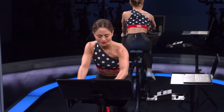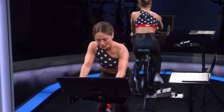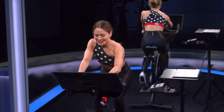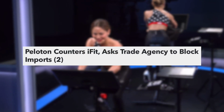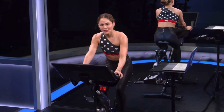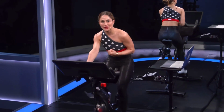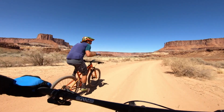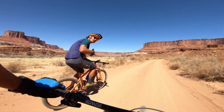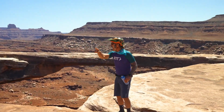Well, after winning a patent trial for their leaderboard feature, Peloton is now counter-suing iFIT for their leaderboard and requesting a cease and desist that would prevent iFIT from being able to sell and advertise infringing products. We'll have to keep our eye on all this to see what, if anything, comes out of all of these seemingly never-ending lawsuits between these two companies.